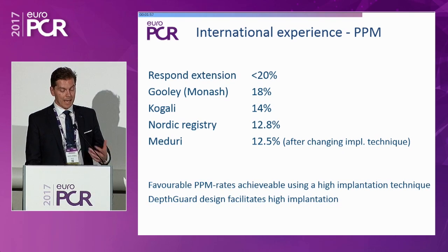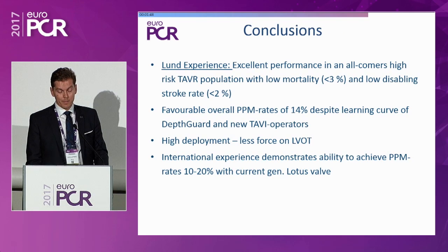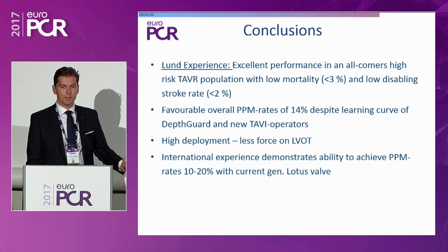So I would say we can achieve favorable pacemaker rates if we use a high implantation technique. And the DepthGuard design is something that really facilitates this. So in terms of our experience, we have an excellent performance with low mortality, low stroke rate, and now Ted's shown it as well in the REPRISE 3 trial, a very favorable clinical outcome. We do have very good pacemaker rates despite having new operators, despite having learning curves. It's nothing that really mirrors what we've seen in the REPRISE 3 trial. Changing implantation technique definitely reduces pacing rates.